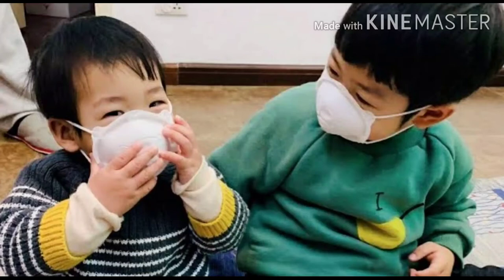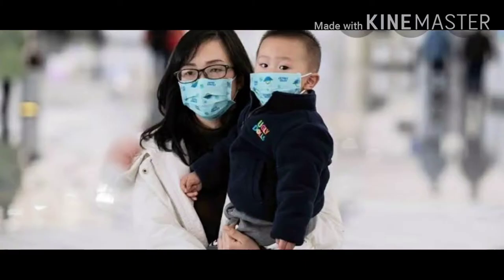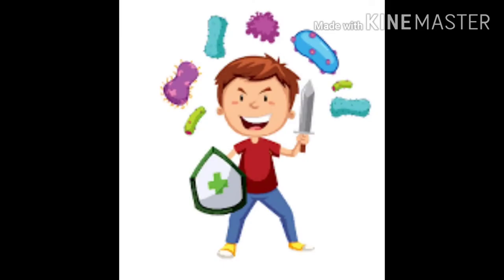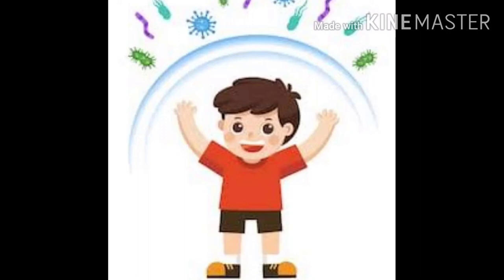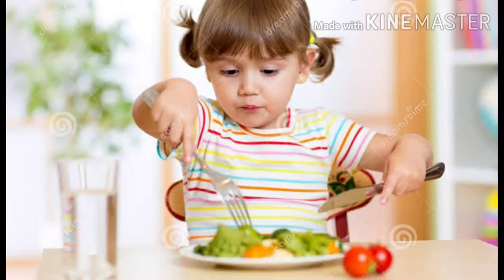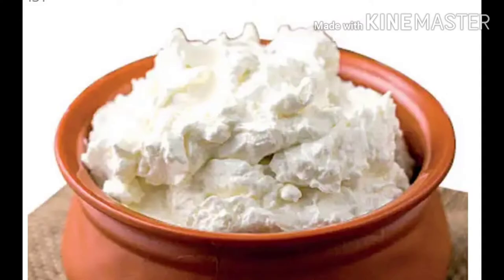Coronavirus is spreading so fast. In this time, we need to save our kids from this deadly virus. How can we save our kids from this virus? We can boost their immunity system. And how can we boost their immunity system? Via the diet they're having. What can we include in their diet? We can include the most important ingredient, and that is white butter. So let's see, what are the benefits of white butter and how we can make it at home?